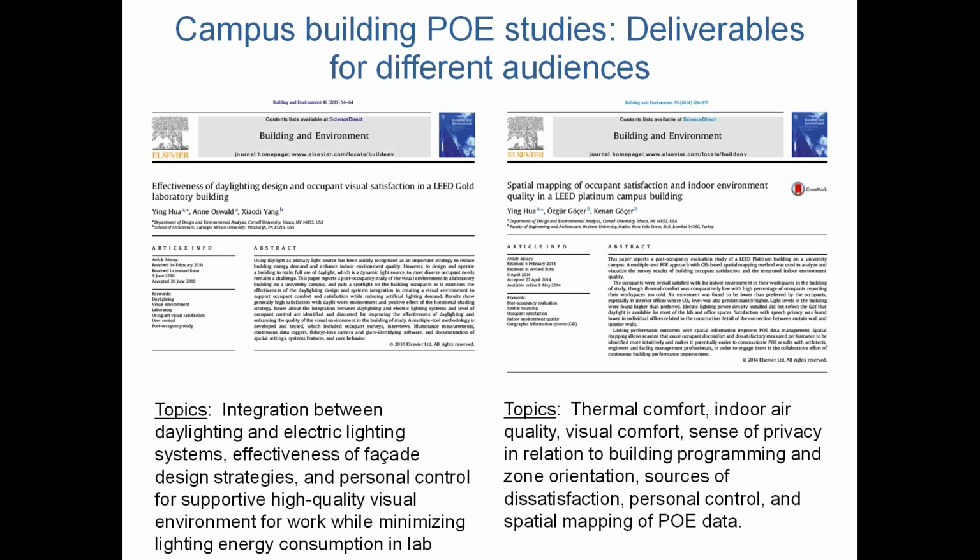And in terms of the deliverable, I really like the part when Bart talked about how you give information and communicate to different groups of people to engage them. So for me, I do pay a lot of attention to the forms of deliverables. And this is one standard form, a journal publication at the research level, talking about the methodology and the findings from those POE studies.